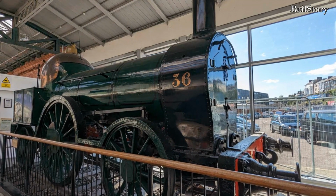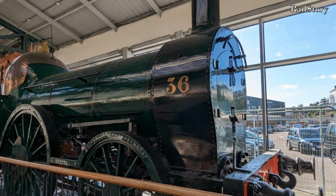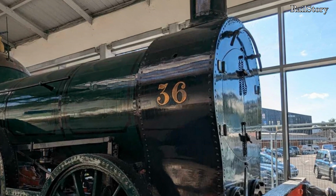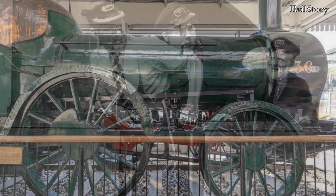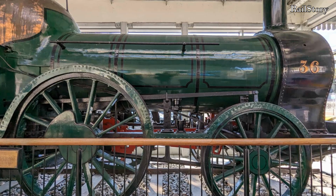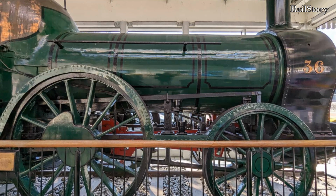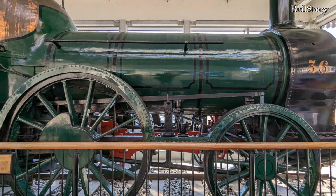Number 36 was delivered in the January of 1848 at a cost of £1,955 to the 5 feet 3 inch gauge Great Southern and Western Railway of Ireland. Not to be confused, of course, with the Southern Railway of Northern Ireland. The locomotive worked passenger trains between Dublin and Cork. Originally numbered 42, it was later renumbered 36 and was withdrawn in 1874, having run 487,919 miles in a quarter of a century of service.